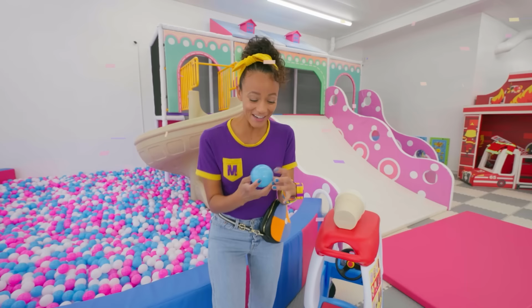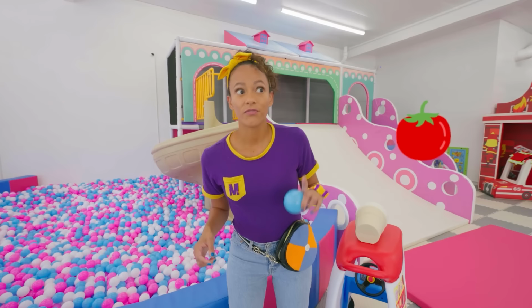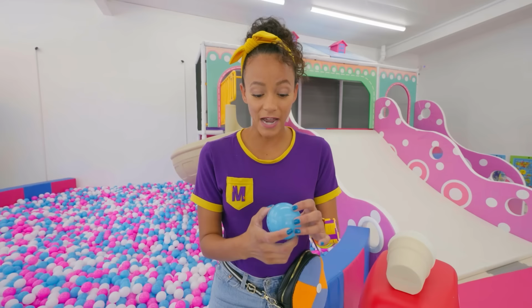Do you remember the items that we found? Okay, we found the stethoscope, the tomato, the firefighter helmet, the letter A, and a ball pit ball. Will you count the items with me? Great. One, two, three, four, five. Good job. And then it says, go down the slide for some extra fun. Well, let's go down the slide.